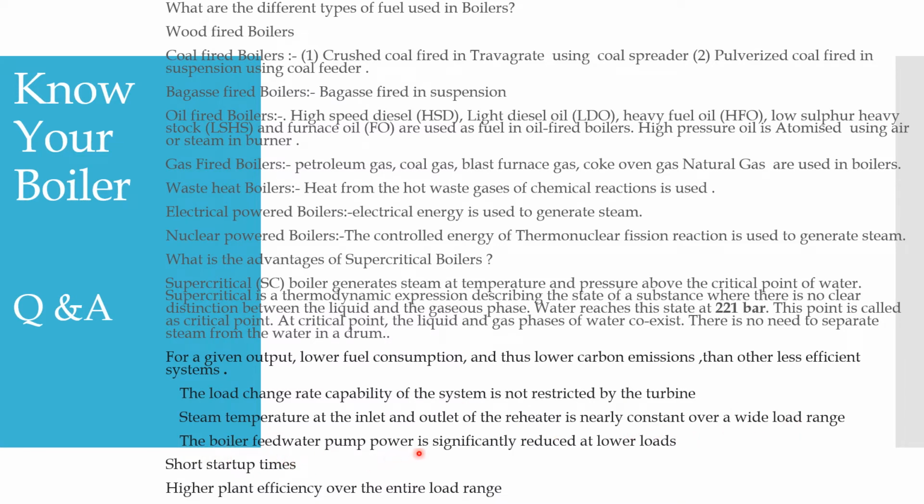The boiler feed water pump power is significantly reduced at lower loads in this supercritical boiler. It requires short startup times. Higher plant efficiency over the entire load range is attained in the supercritical boiler. These are the advantages of the supercritical boiler.